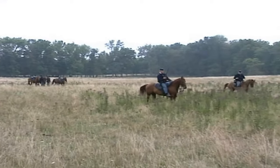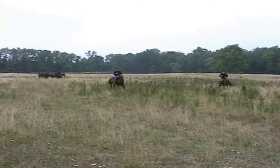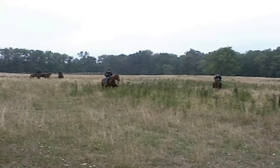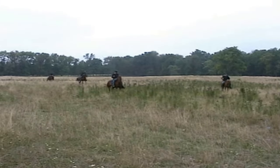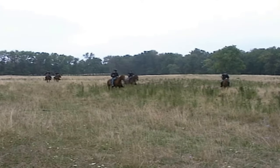This again was all part of the linear tactics that were being used during the period. Again, as my men start to move into position, let's drop back a little bit and talk about some of the most spectacular use of cavalry during the Civil War. This was used not often, but to great effect when it was used. And that's the use of the saber and the cavalryman in the charge.